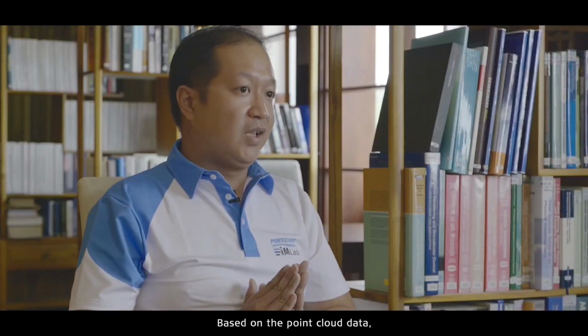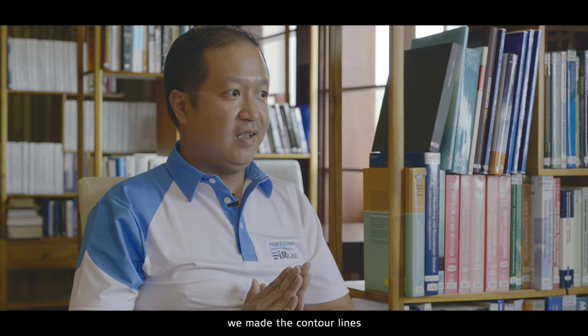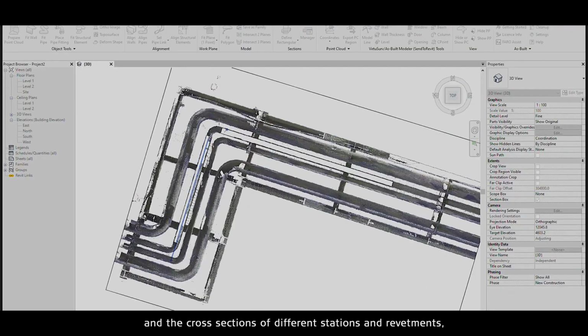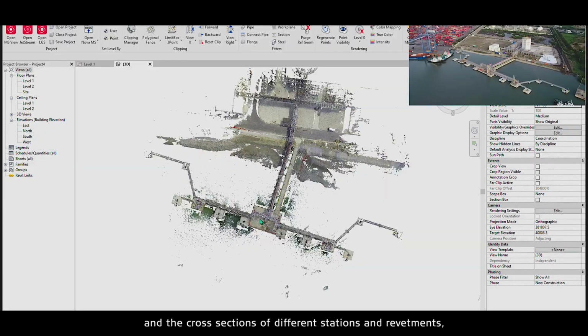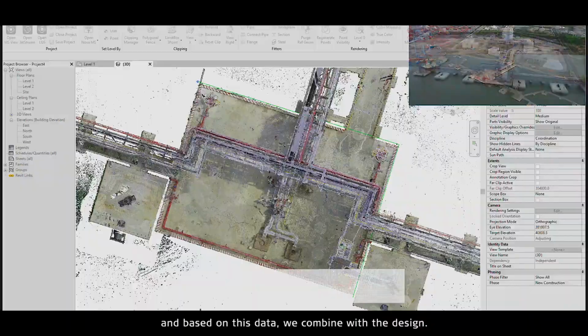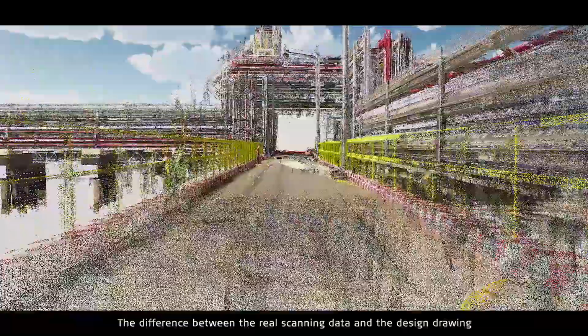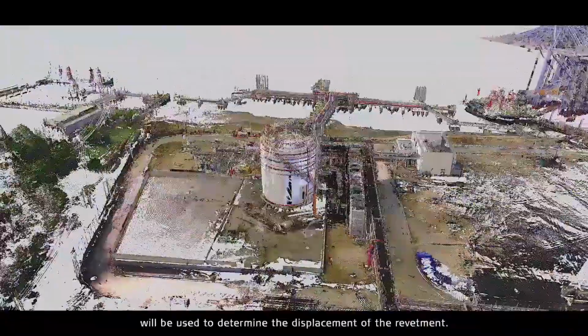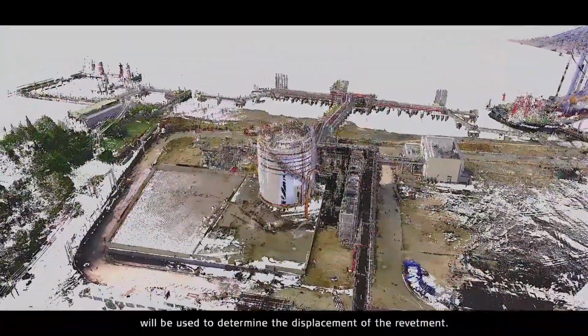Based on the point cloud data, using the 3D software, we make the contour line and also the cross section at the different stations of the revetment. And based on this data, we combine it with the design one. The difference between the real scanned data and the design drawing will be used to determine the displacement of the revetment.